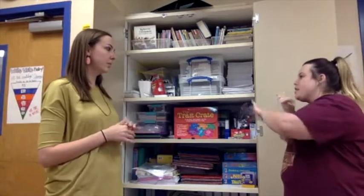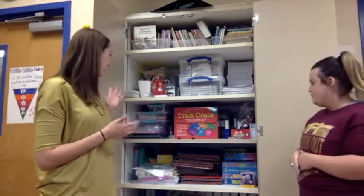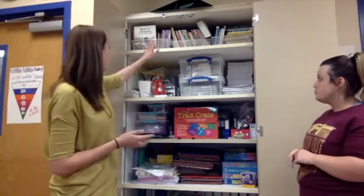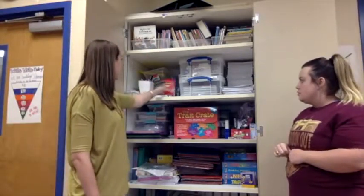I feel like the cabinets are like the heartbeat of the classroom. Like if they're disorganized, then you're going to have a hard time getting the rest of your classroom organized. Yeah, because the other day I was looking for glue sticks and I was trying to pull things out of the way to get glue sticks and kids were going crazy because they didn't have glue. We were doing the Big Owl project and they didn't have glue. And so if I just would have known where the glue was, then it would have made things so much easier.